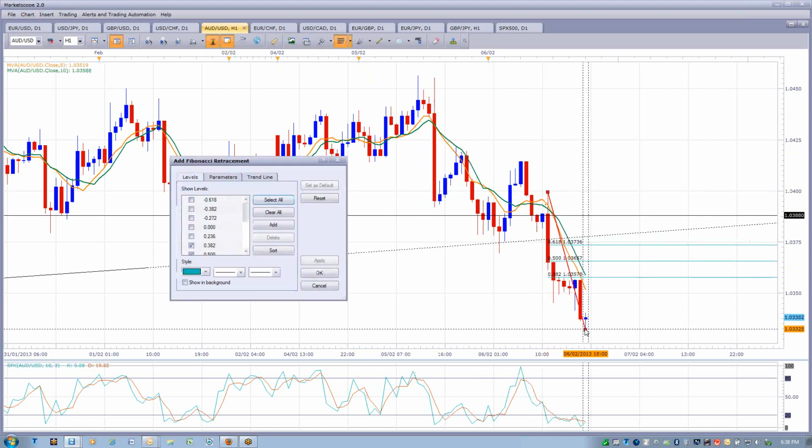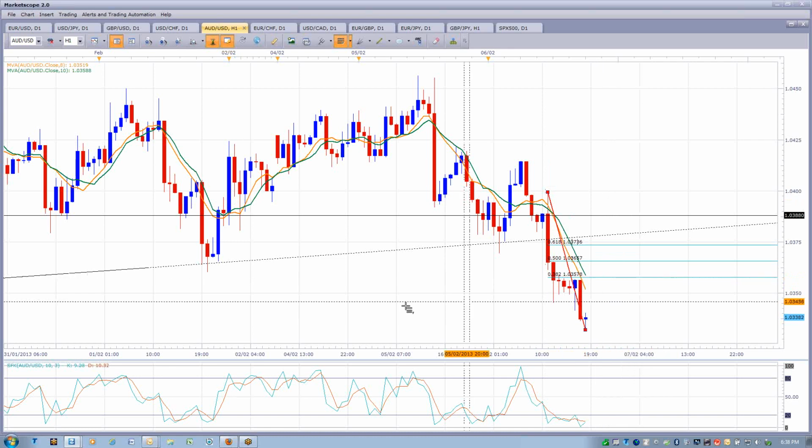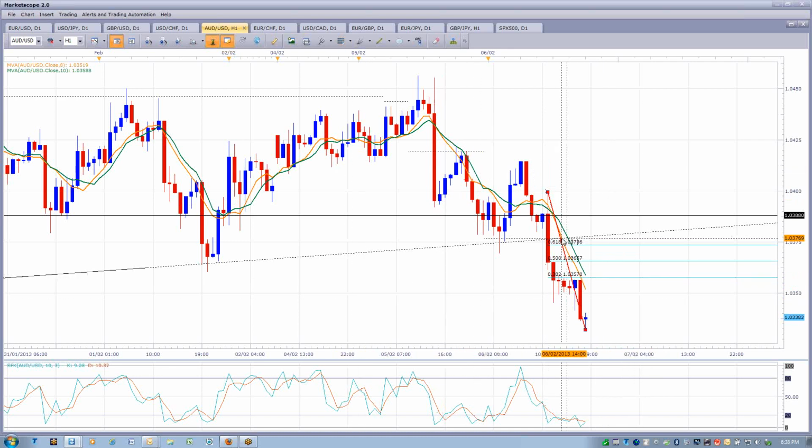So if it does impact the retrace at 103.57, which is probably just the 8 and the 10, very similar to the pound dollar, then prices have moved back down overall with the sellers in control.